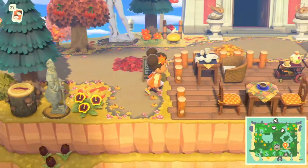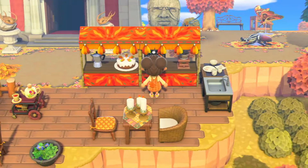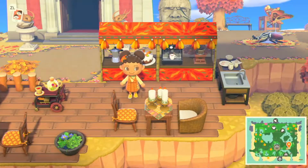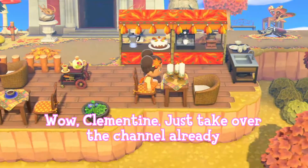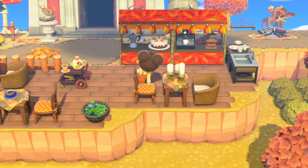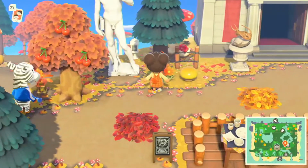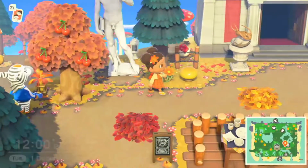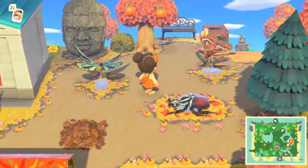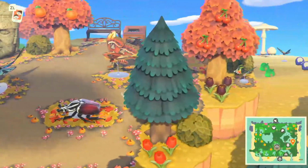I am so happy with how the cafe turned out. I love it. I love the little coffee machine and just a little seating area. And we got the statue, but it's not like overbearing. Then we got our little giant bug exhibit, and it's hella cute. I love it so much.